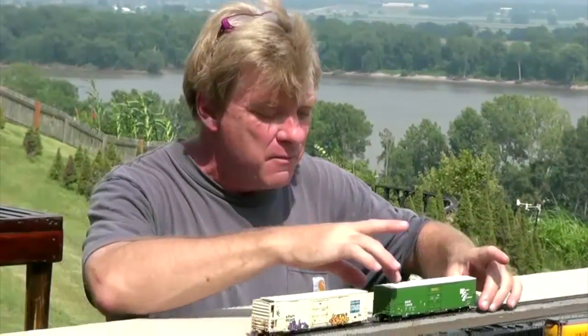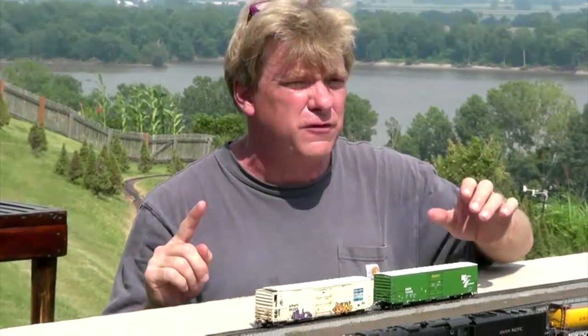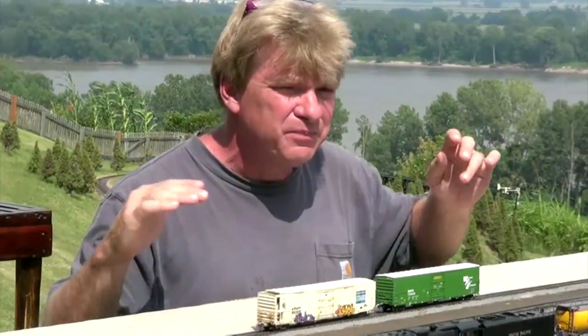It's all in them. But there's one other really cool feature that I see in this decoder that they've created that I'll bet you're going to see in every single decoder that comes out in the future. And that is something that Soundtrax calls intelligent consisting. And what that is, let me give you a scenario for example.